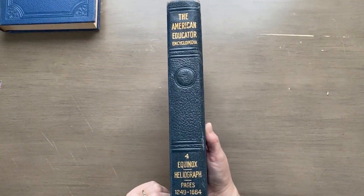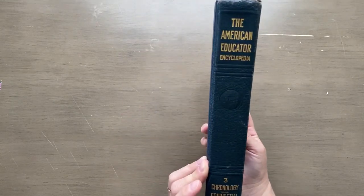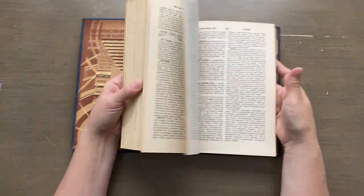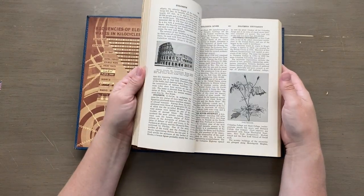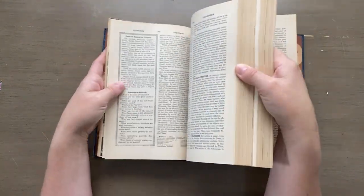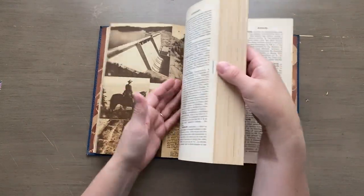There's that one, and that was Equinox to Heliograph. And then we have volume three, Chronological to Equinoctial. Same concept. This one I don't think had as many colored photos. Still really fun pages to use.